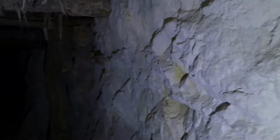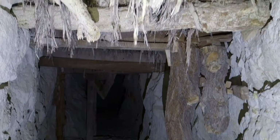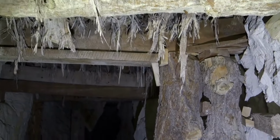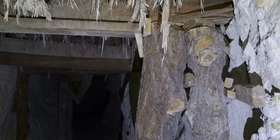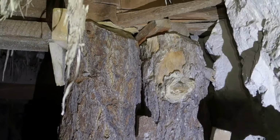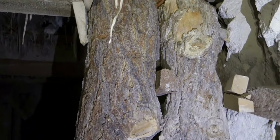Looking ahead, this keeps going with this gallery of wood brought in from outside. Well, all wood's brought in from outside. I meant trees brought in from outside. This is kind of cool. They jammed these two trees together here.